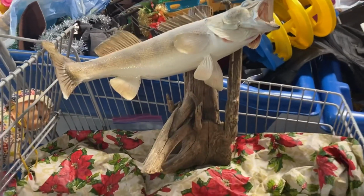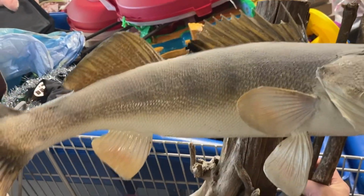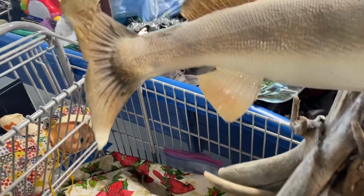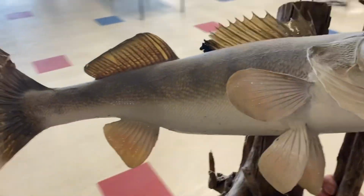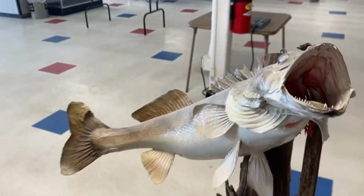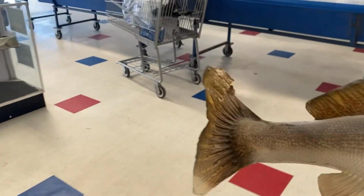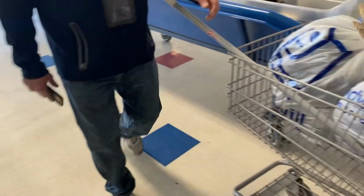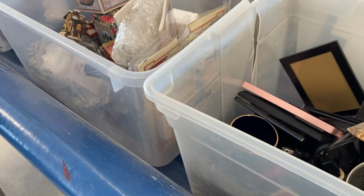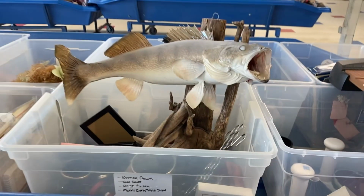Right there. Here's that fish I grabbed, but I don't think I'm going to take him. I think I'm gonna leave him for somebody else. But what I think I'm gonna do is take it over here to the glass bins so it doesn't get broken. Hey, I found something for you. You don't want it? I don't want it to get broken anymore. Maybe somebody will take it. There we go.